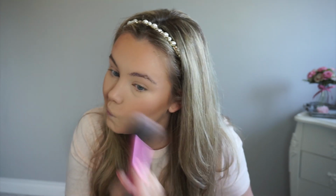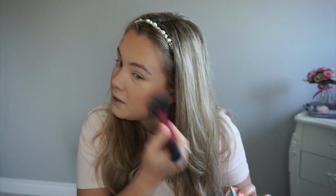This is just a Real Techniques blush brush. So I'm just going to add a little bit. I tend to do apples on my cheeks first, and then blend it out. This is a cute colour, to be fair. You want to be careful with your blush. I love blush. Some people use loads and loads of it, but I think you have to be careful. I think blush can really take over your makeup look sometimes.